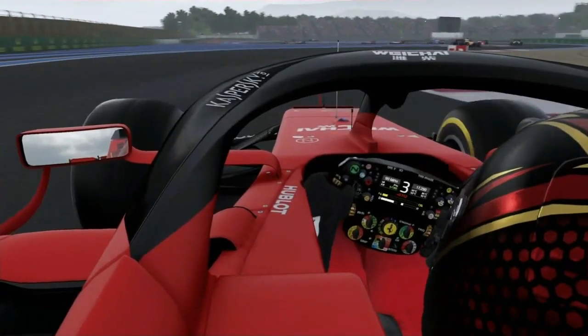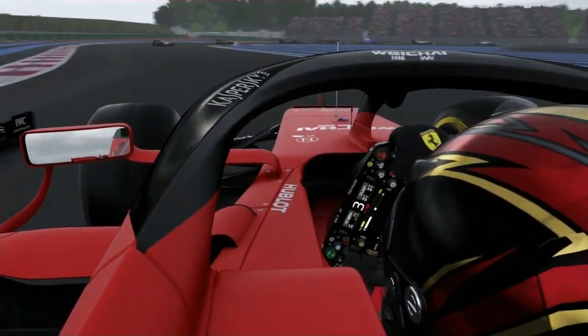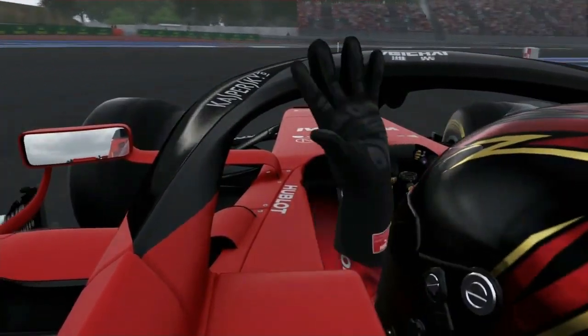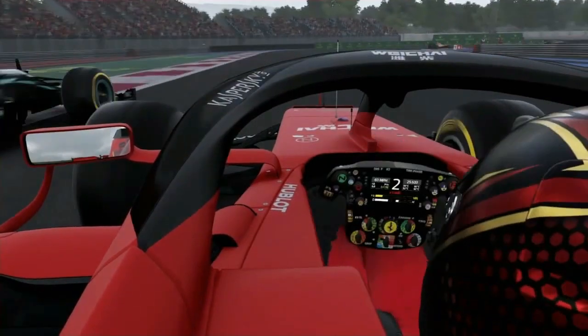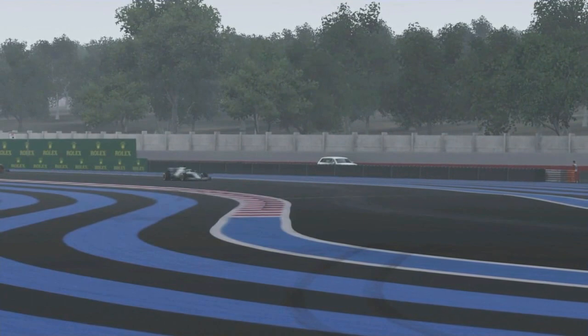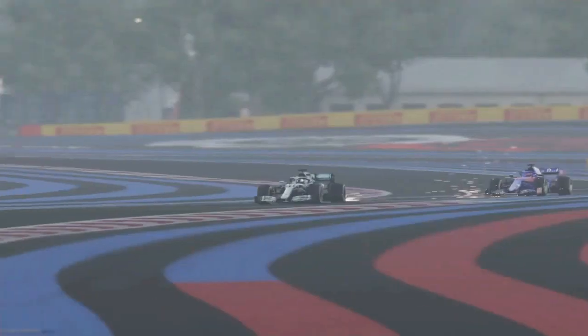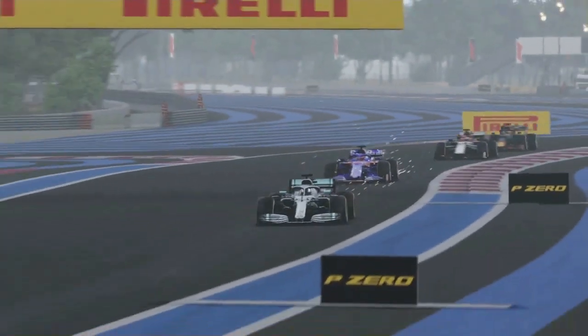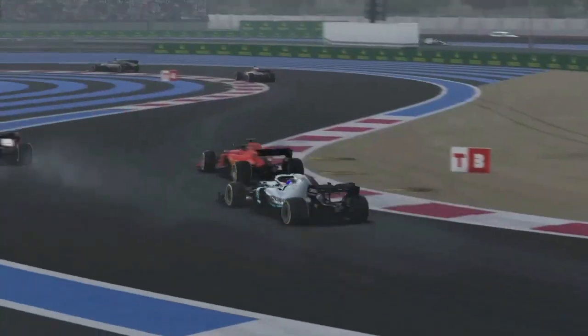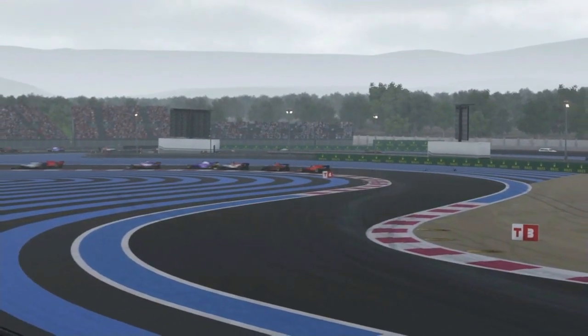And there goes big time Devon Butler. Oh, big lock up from Hulkenberg again. Hulkenberg is locking him up like an absolute thing. And wow, where'd we come from? We just absolutely took advantage of the pair of them there. What happened there? Where did we come from? Oh my God, press the needle.